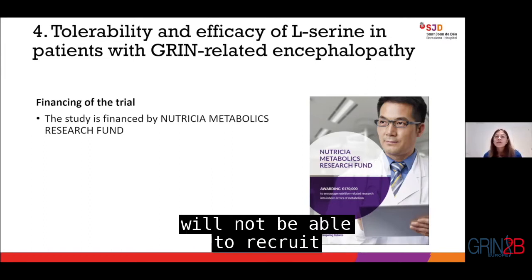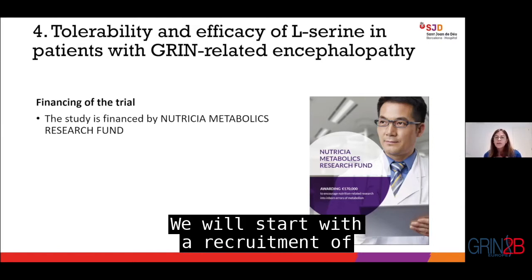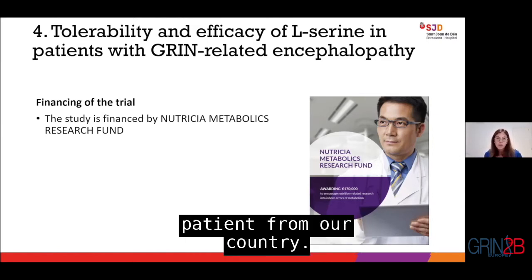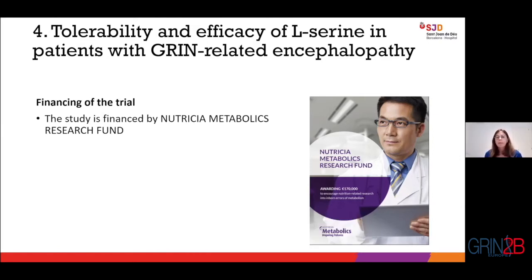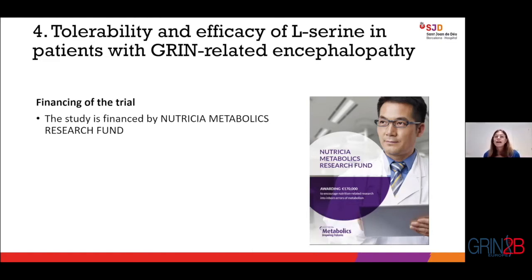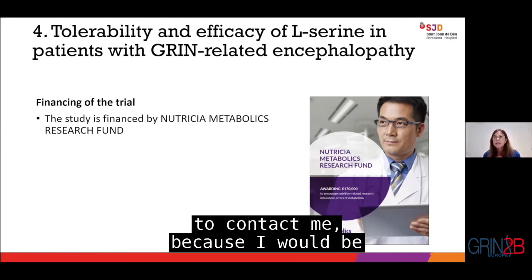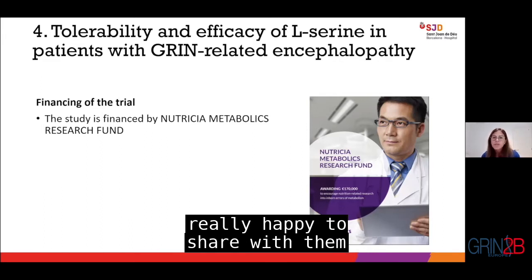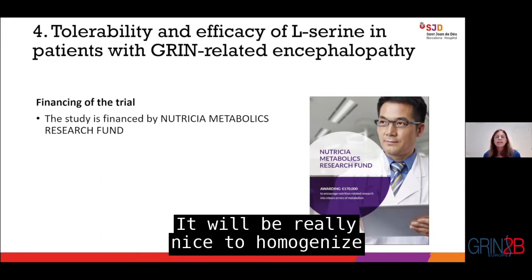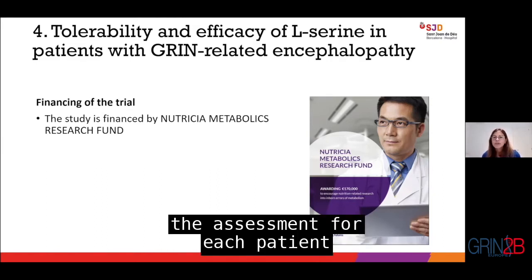So we will not be able to recruit patients from outside Spain. We will start recruiting patients from our country. But please don't be sad about that, because I invite you to have your child neurologist contact me, and I would be really happy to share our protocol with them. It would be really nice to homogenize the assessment for each patient who takes serine.